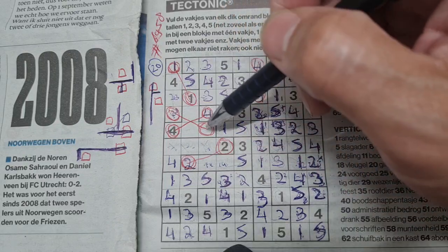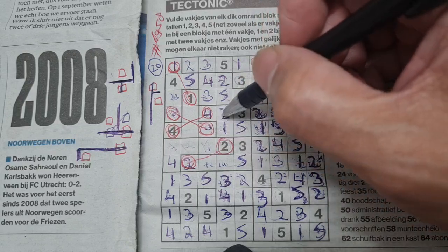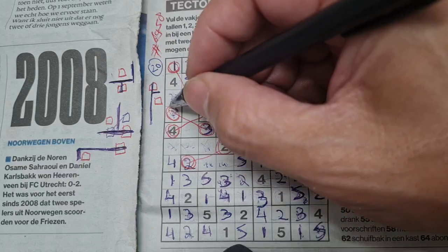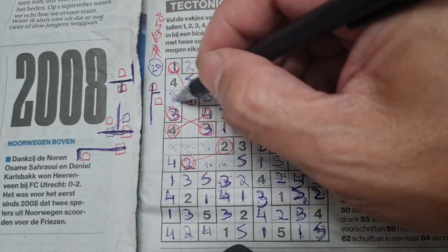And this box is connected with that box. Should be also 2 or a 3, but we already have a 2 here or there, so it can't be a 2 anymore. Should be a 3. Is connected with that box. Should be also a 3. 1 box left in this area for number 2.